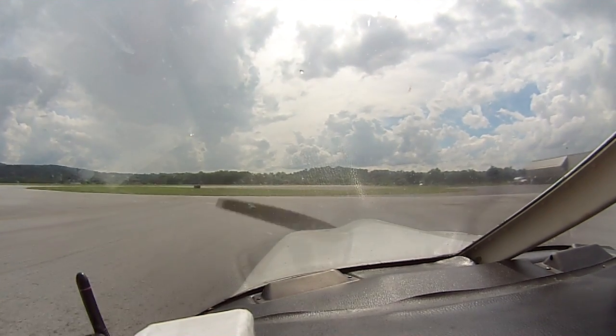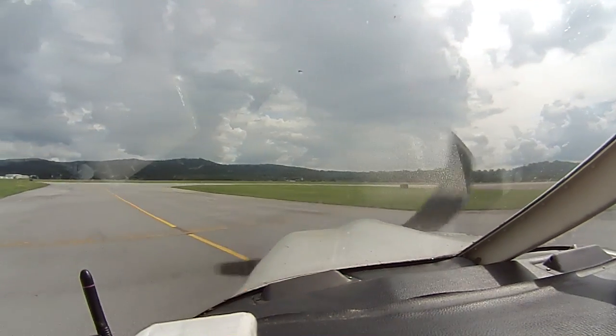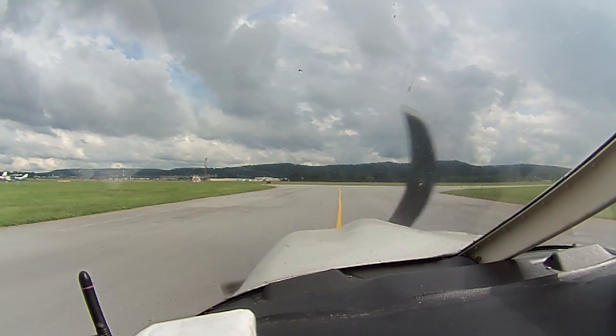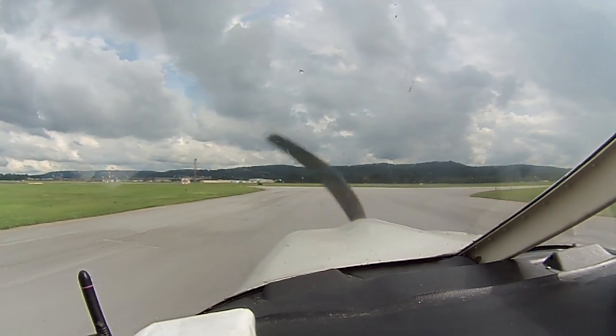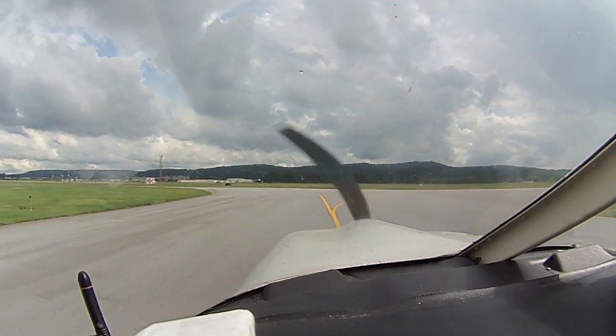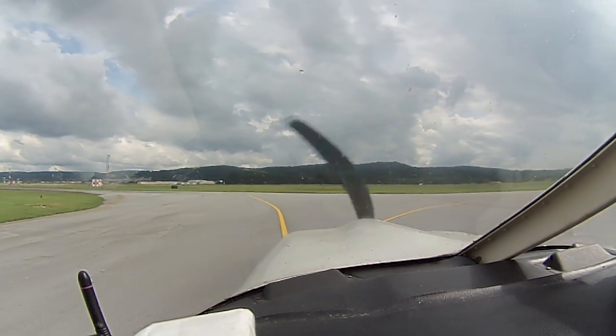It's Kilo, clear right, clear left. It is Kilo, clear left. Clear left. Make it right on Alpha. That's right, Kilo Alpha, runway 12.